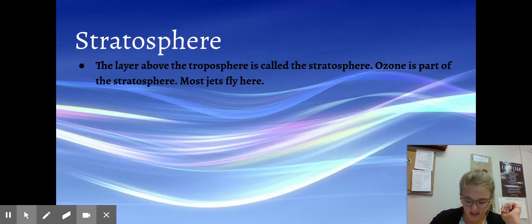Next, we have the stratosphere. This is the last bullet point on the bottom page of your notes. It says the layer above the troposphere is called the stratosphere. The ozone layer, which if you've heard any news articles talking about global warming or hazardous car exhaust, emissions and chemicals that are harming our environment, most of the time they're talking about the breakdown of the ozone layer.